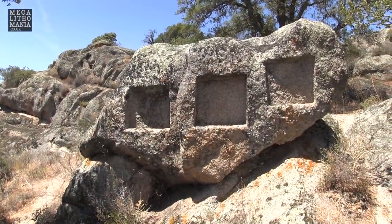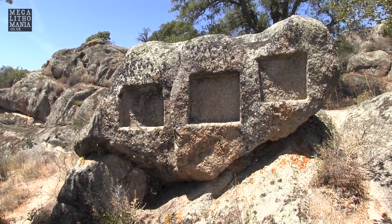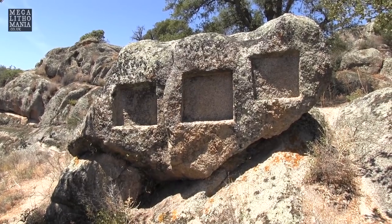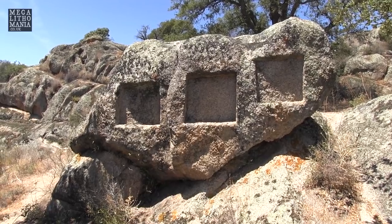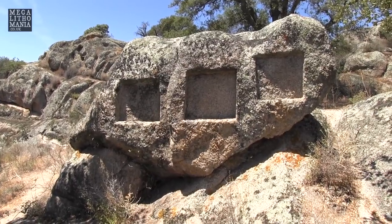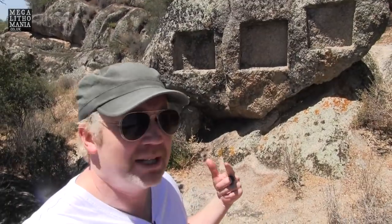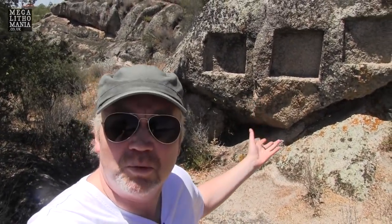This is amazing. This is one massive piece of granite here. I think it's granite, it could be schist, with three windows carved in it, perfect squares. This is highly reminiscent of Sacsayhuaman in ancient Peru. So we have to question how they were doing this with this incredibly tough rock. This is one of the most impressive pieces here behind me. You can just see the way it's carved. You know, what is going on here?